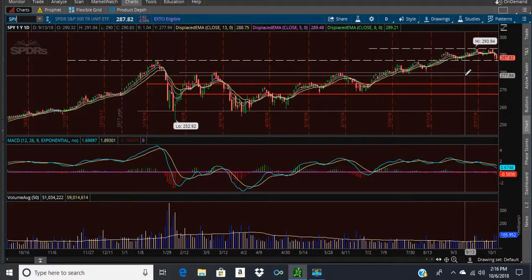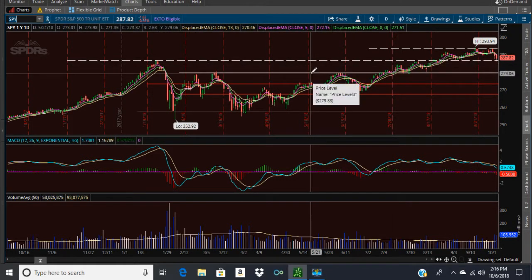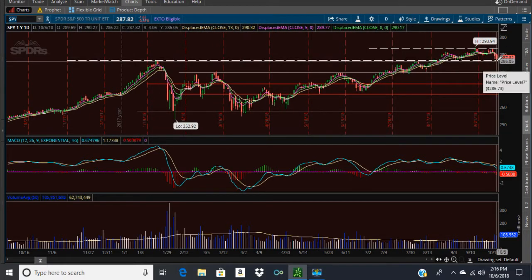And that's something we're going to have to look forward to. But as of right now, I take the market one day at a time. We did hold this support area, so we might have a bounce into tomorrow, maybe Tuesday. We'll see how long that lasts.